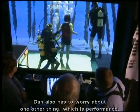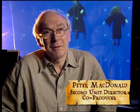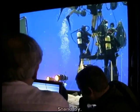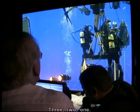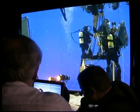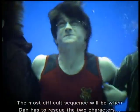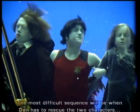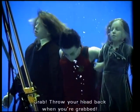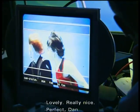Dan also has to worry about one other thing, which is performance. It's all right swimming around like a fish, but Dan eventually has to give you the Harry Potter performance. Probably the most difficult sequence will be when Dan has to rescue the two characters and to swim with them to the surface. Grab! Throw your head back when you grab! Lovely. Perfect, Dan. Really nice.